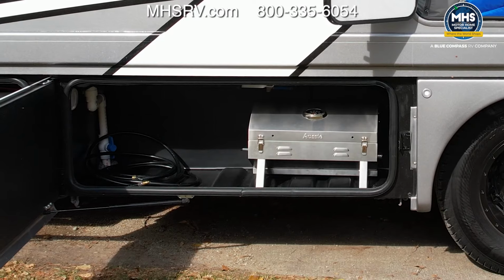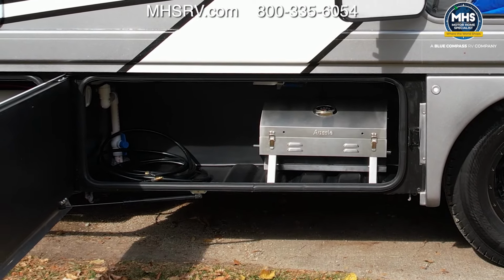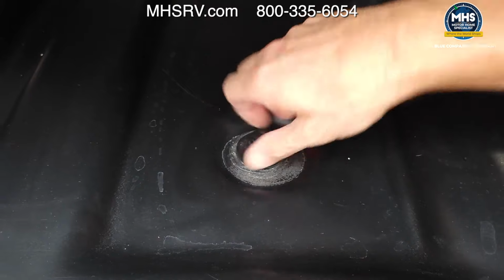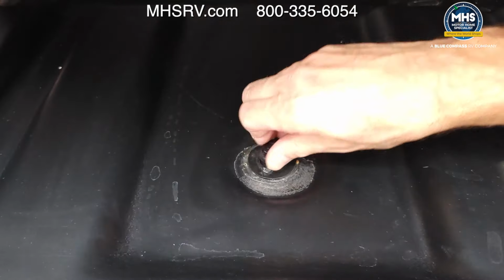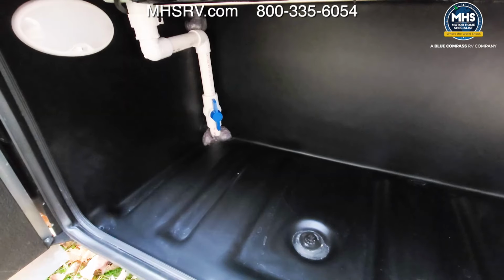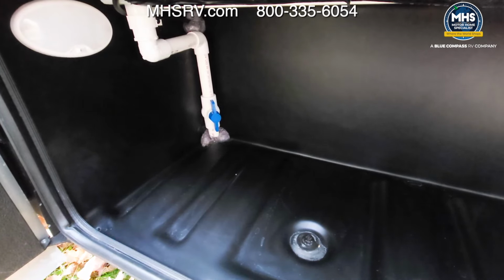Over here, very large bay. Just a huge bay. Rotocast material. This has a drain plug in it as well, so if you throw the wet gear in there, easy to hose out, easy to clean. They're not gonna mold, they're not gonna mildew, they're not gonna get stinky. This over here in the corner is how you would drain your fresh water tank when it comes time to drain it.